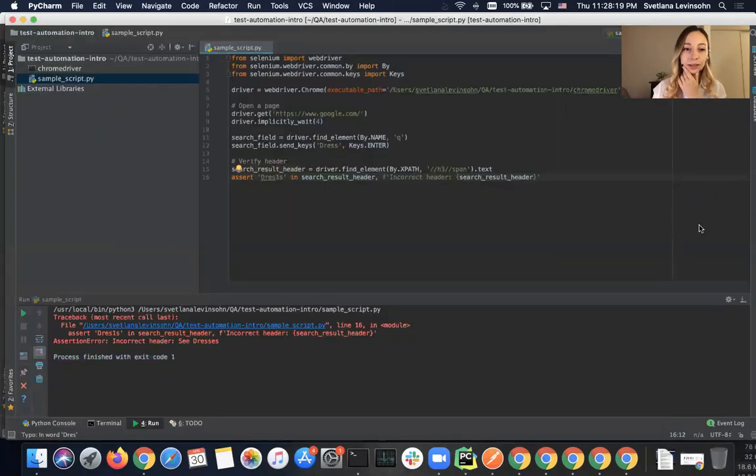We run our test case. And when we get back here, we can see that our assertion error actually appeared, the error that I've just input right here. It says incorrect header, right? See dresses, because we now are expecting this text to be inside our header. It actually failed. So let's fix it. Let's put it back to what it was, because obviously our assertion works as expected. And obviously the test case is actually correct and is passing and failing when expected.